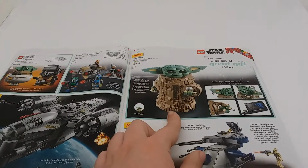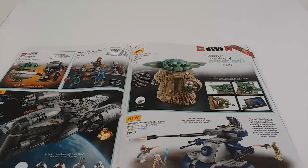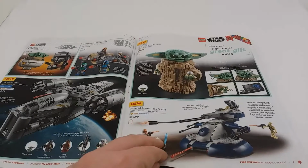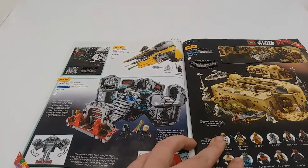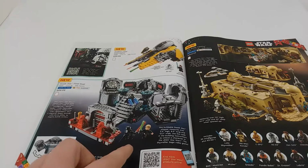The Child, also Baby Yoda, the brick built version, I think that's a pretty cool set. I like that they do it. They're doing more Mandalorian sets and stuff, so that's nice. This armored assault tank I don't care about. Yeah, and this is the Jedi Interceptor.